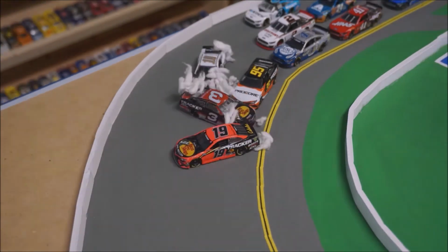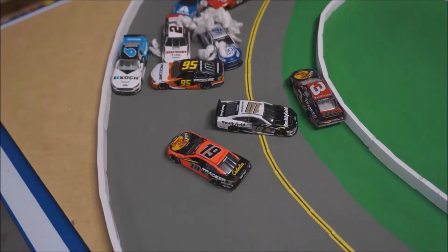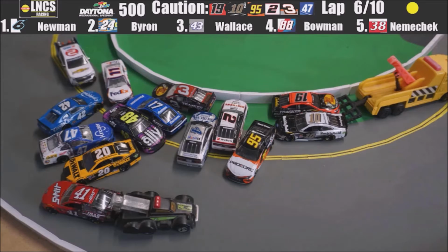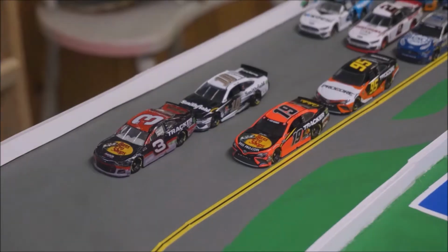It looks like Almirola tries to go to the inside. Austin Dillon tries to come back down and block, but doesn't pull it off, and it's on from there. So we have a whole big mangled mess of cars here to get picked up and put away. Looks like a lot of cars will be out of the race.